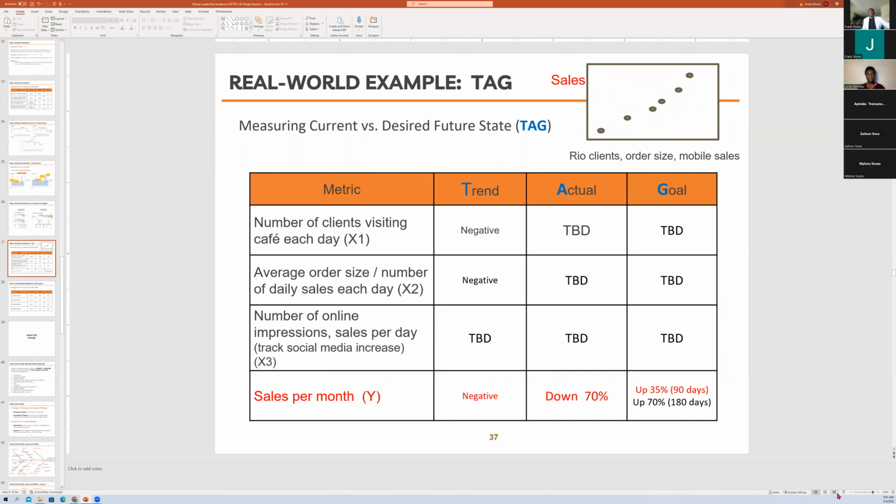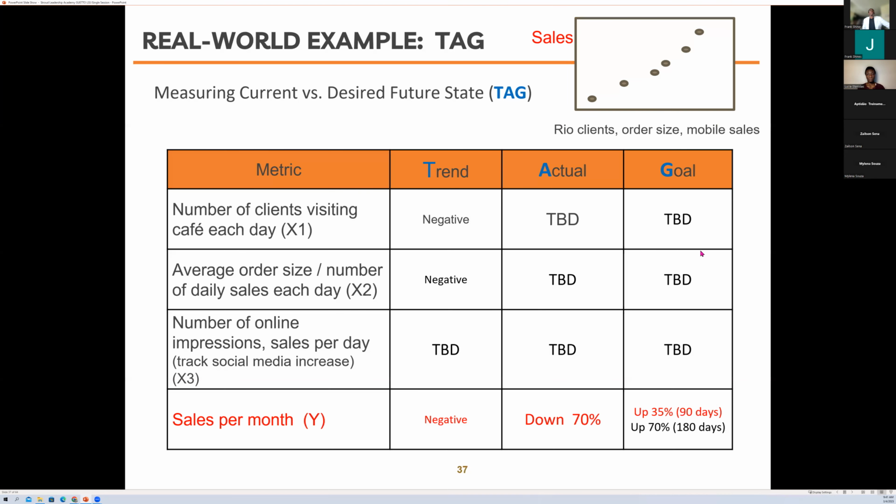We should see that relationship. That's what we mean by Y is a function of X. If we can identify clients increases, order size increases, mobile sales increase, then our sales should also increase.